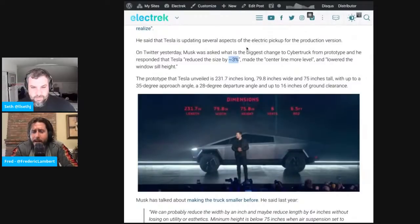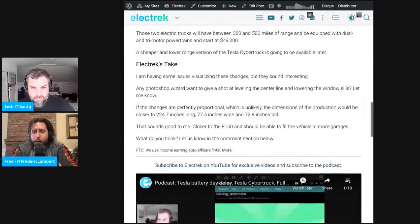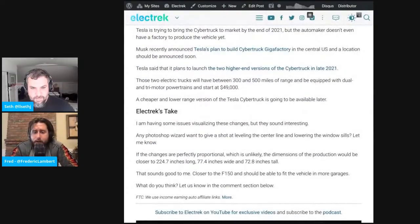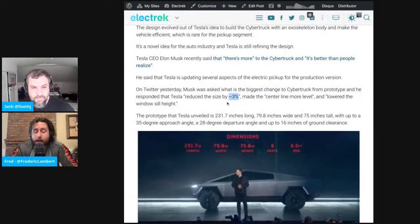So if you look at the actual dimensions that we know about the truck, the length would go down from 231 inches to 224. Of course, that's if it's perfectly proportionally 3% reduced, which I doubt is the case, but let's just make the assumption because that's all we know. The width would go to 77 inches from 79.8, almost 80 inches wide. That's always fun.